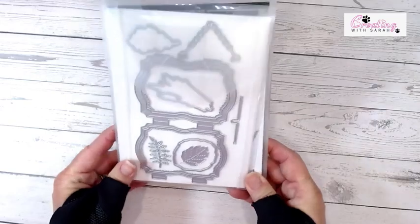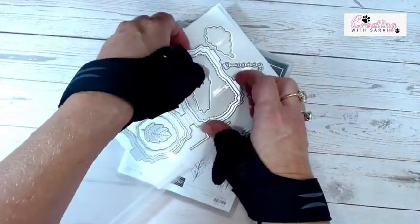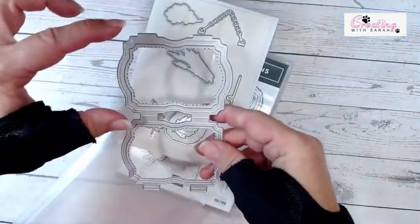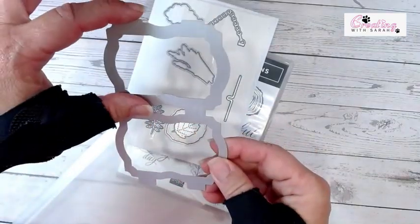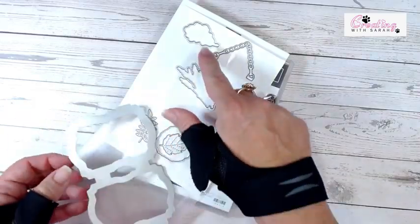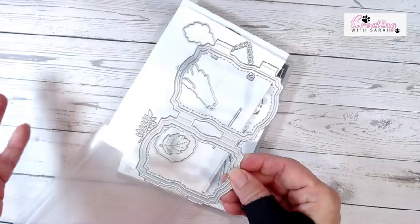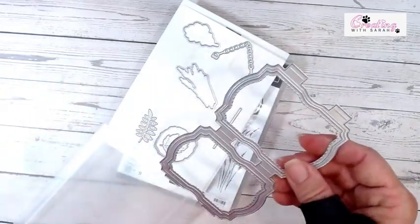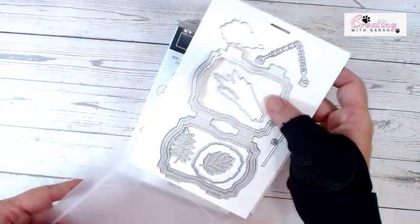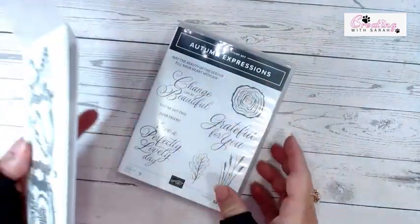I love how it has the matching dies, and the dies, it's actually a coin purse, but you can just die cut one side of it and use it as a frame. So you could frame all of these sentiments on the inside of it, and you have the little chain that kind of will attach to the top of it, so it does look like a coin purse or a picture hanging on a wall. So I fell in love with this set when I saw it, and it's something I've never seen before. I think that's why I fell in love with it so much, is I loved the dies that went with it.